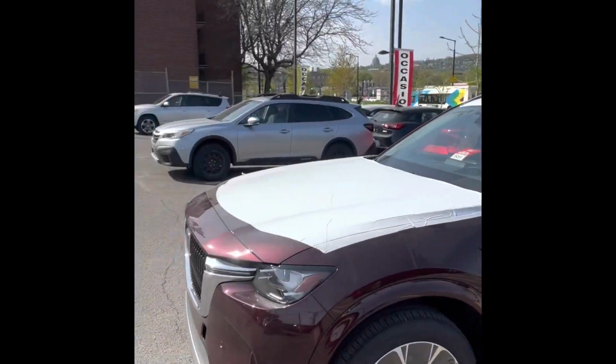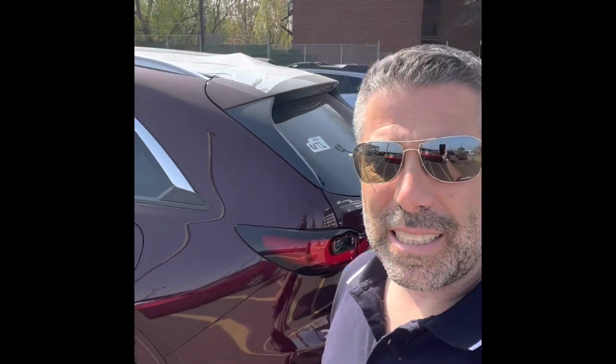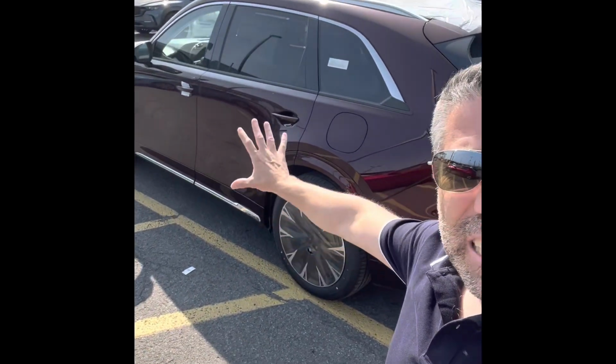So first impressions, walking up to the CX-90, it's absolutely massive. It's so big compared to a CX-9 and obviously the CX-5 or CX-50. It's absolutely massive with these 21-inch wheels. These door panels are huge. Getting it on camera doesn't do justice. Really seeing it live is just amazing. The way the back is done over here, 21-inch, these door panels, it's massive.